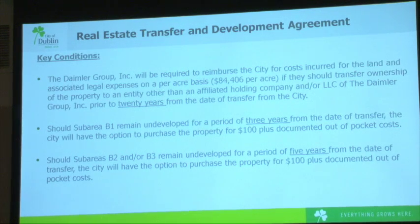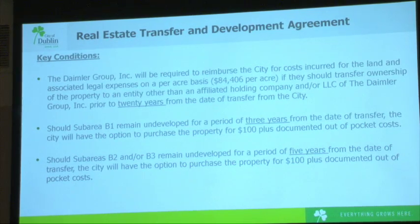In regard to the real estate transfer and development agreement, as outlined in your memo and supporting documents, the Daimler Group, in exchange for the transfer of subareas B1, B2, and B3, agrees to design, construct, finance a portion of, and install public improvements, as well as maintain the public gateway at the corner of the site. It's important to note that ownership of the land will not be transferred until Council's approval of the final development plan, the property transfer and development agreement, and the infrastructure agreement.